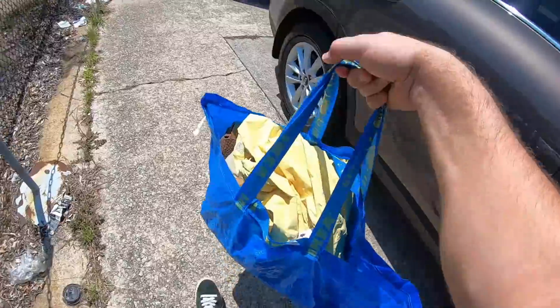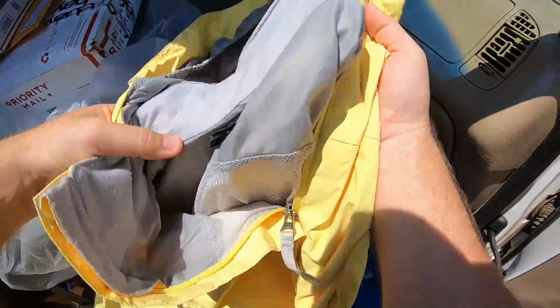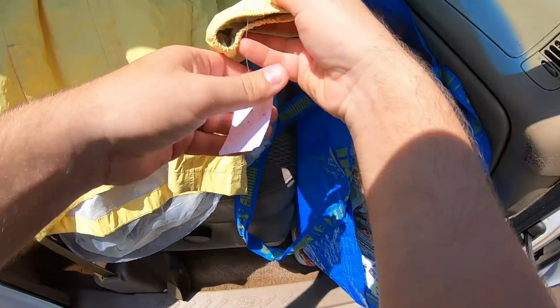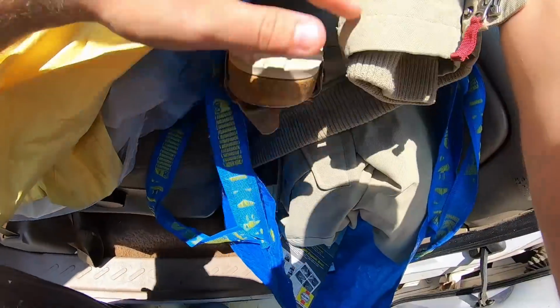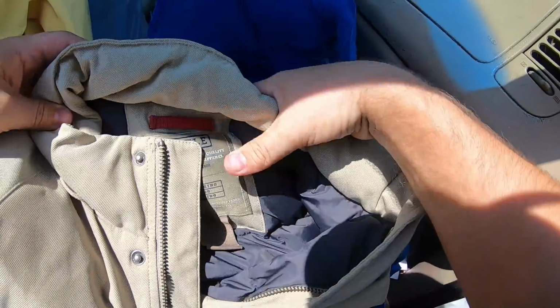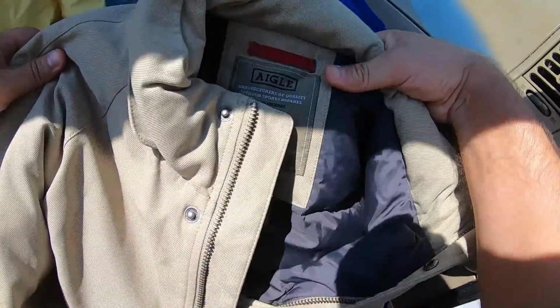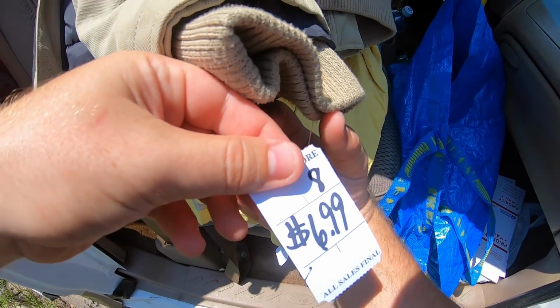All right, that was not a bad stop at all. So we got this girls North Face jacket, girls size extra large, so maybe like a women's small. That was $9.99. Then I got this, never heard this brand before. What was it? Aigle, A-I-G-L-E. I showed you sold comps in the store anywhere from $20 to $80, so I don't know about that, but for $6.99, I couldn't leave it behind.